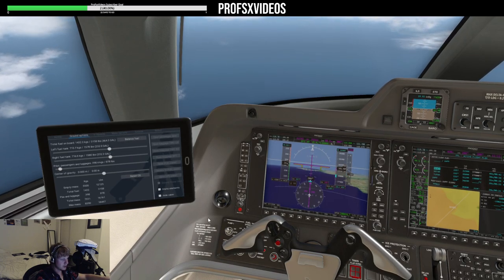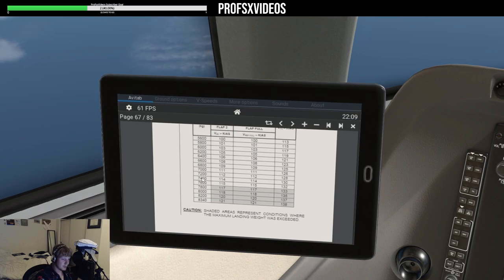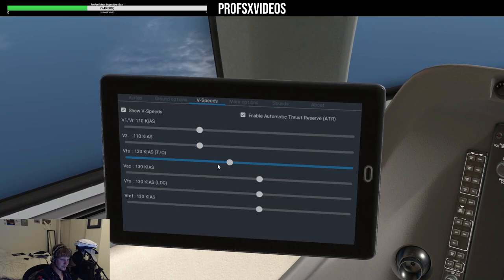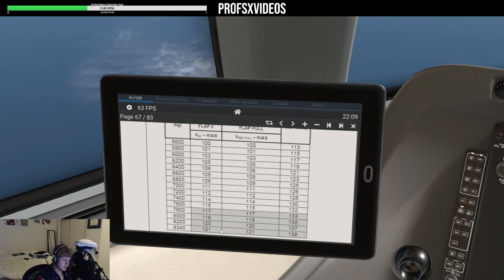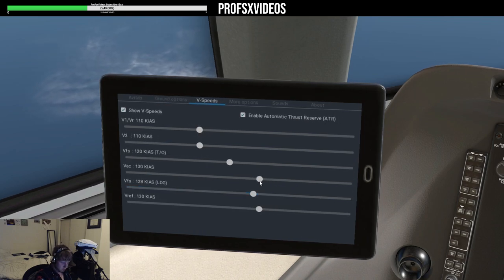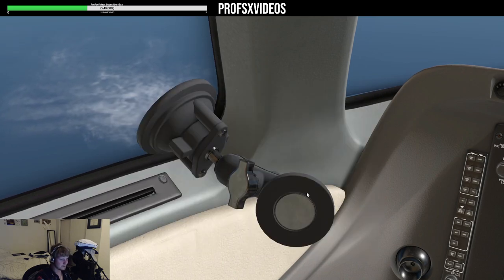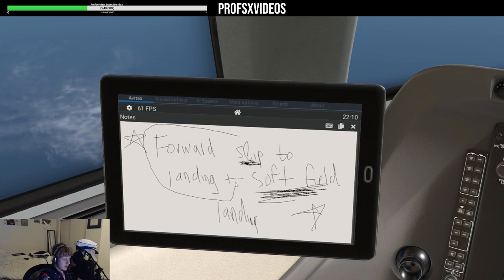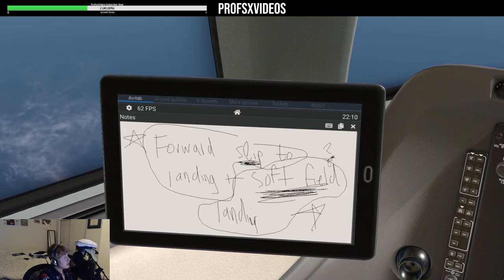There we go, now we'll go back into cruise. Alright. Let's go back into Avitab. Let's plan for 7.2. Okay, 112, 112, 128. VFS. 112. I'm gonna go with VREF plus 5. So 117. Cool. Ah, I keep putting it away, but let's not forget. We'll do a forward slip to landing. Maybe. A soft field landing. We'll see.